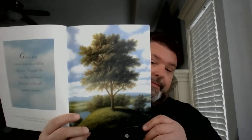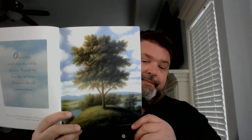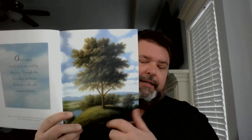When you look at this painting of the tree on the hill, can you remember how it felt on a perfect summer day? Look at that tree. Imagine the temperatures, like 73. That would be my perfect summer day.